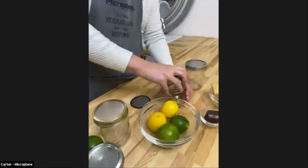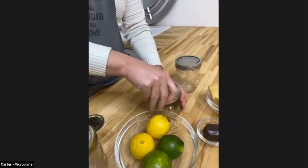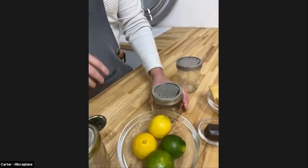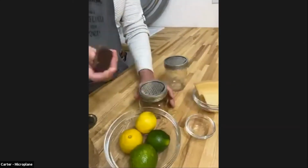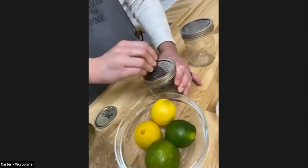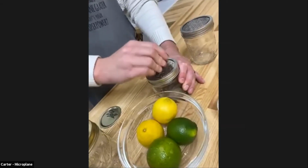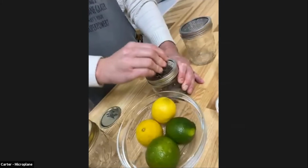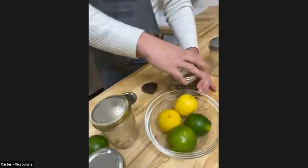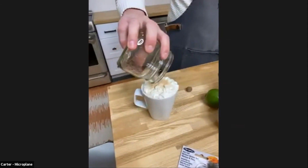Again, we'll just add this to the top of the jar very easily. So again, soft cheeses, chocolates, which is really great for garnishing desserts. When the time is right, we're able to get together again. You can actually pre-make a lot of this stuff for desserts, birthdays, and then again, you can simply top off your favorite drink with all of this.